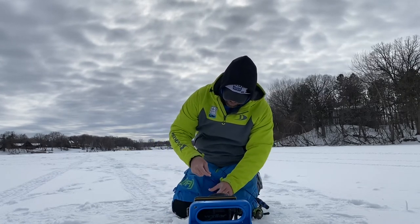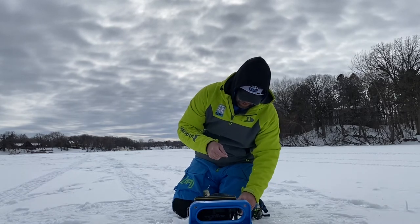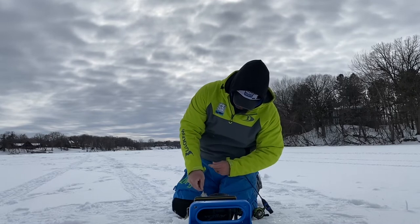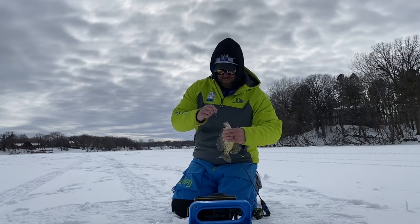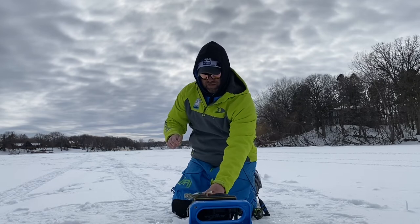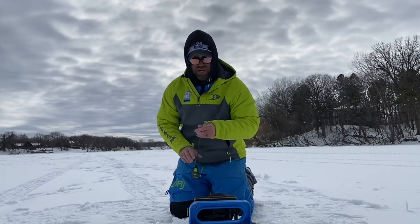To the dome. Let me show you guys what we got here. Come on, buddy. Hold on. Got ourselves another nice, healthy 10 to 10.5 inch crappie. I'm gonna let him go. I'm gonna set him right there for a second because I got a big mark down there.